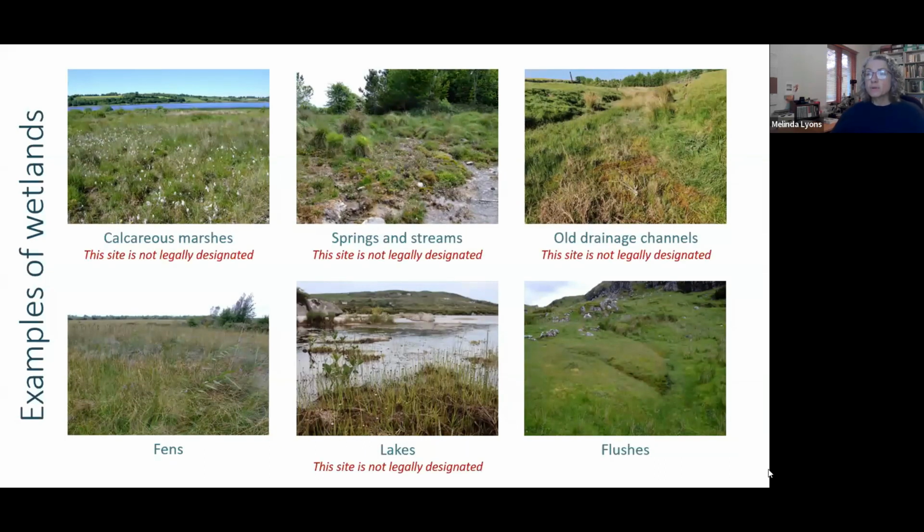Now, you might think that those will be in legally designated sites. Well, this one on the left is Pollardstown Fen, a huge area, very important habitat. But these other ones are not. This one is in Connemara. This little flush is in Connemara, again, a lovely site. But these are also equally important sites, equally valuable habitats, and they're not in legally designated sites. So these are the kinds of things that could be found in different parts of the countryside.